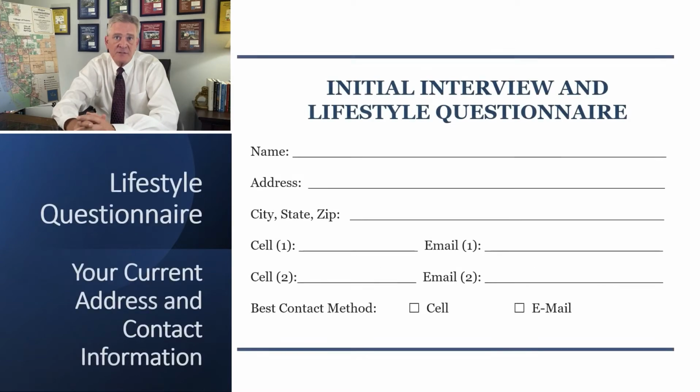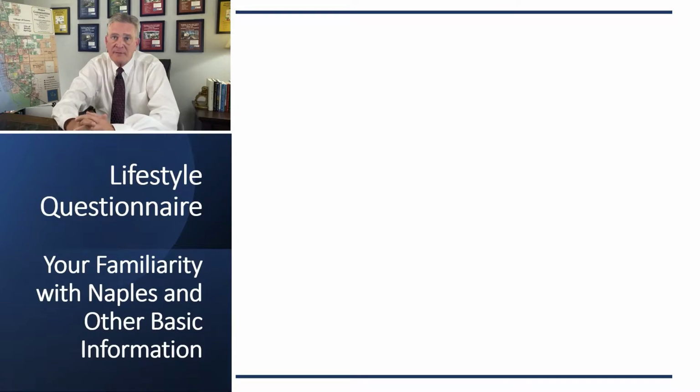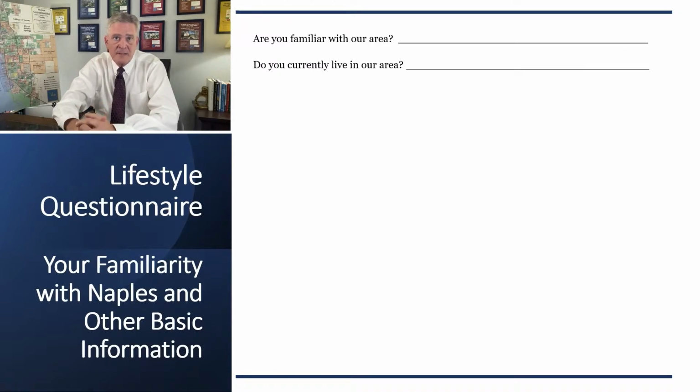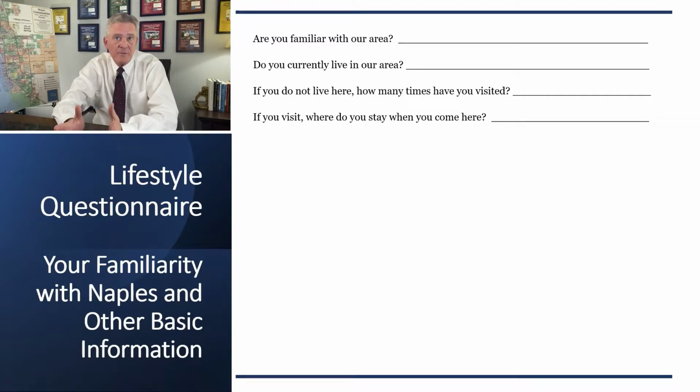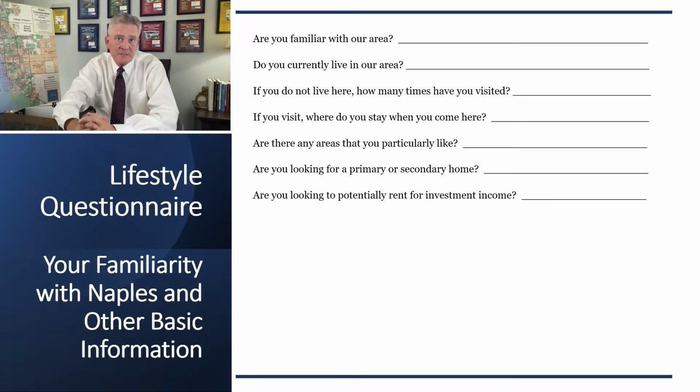The first section pertains to your current address and contact information, as well as your preferred method of communication. The second section pertains to your familiarity with the Naples area and other basic information about your potential purchase. These questions include: are you familiar with our area? Do you currently live in our area? If you do not live here, how many times have you visited? If you visit, where do you stay when you come here? Are there any areas that you particularly like? Are you looking for a primary or a secondary home? Are you looking to potentially rent for investment income? Do you need to sell a home somewhere else before buying?